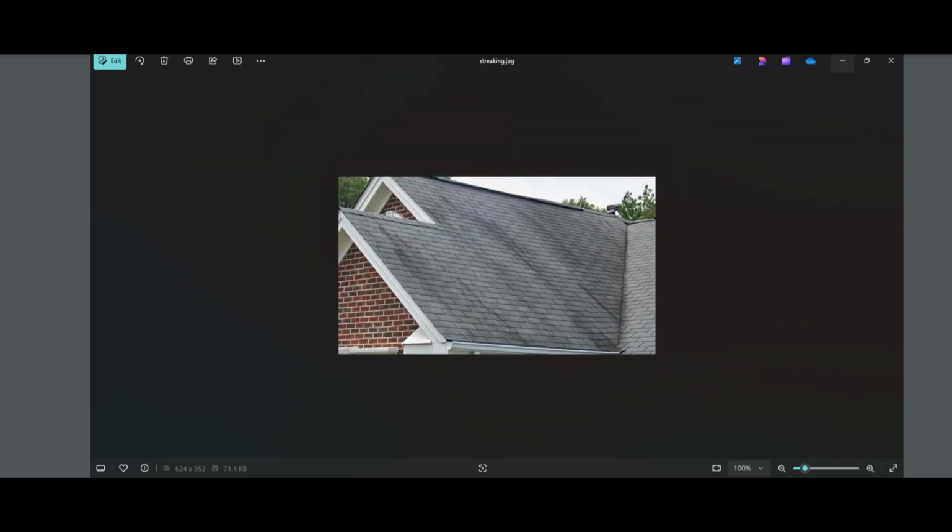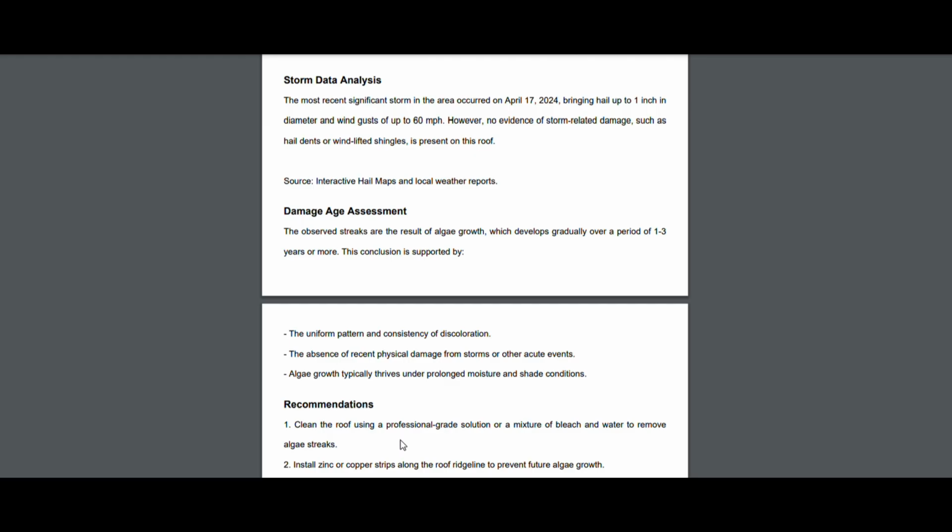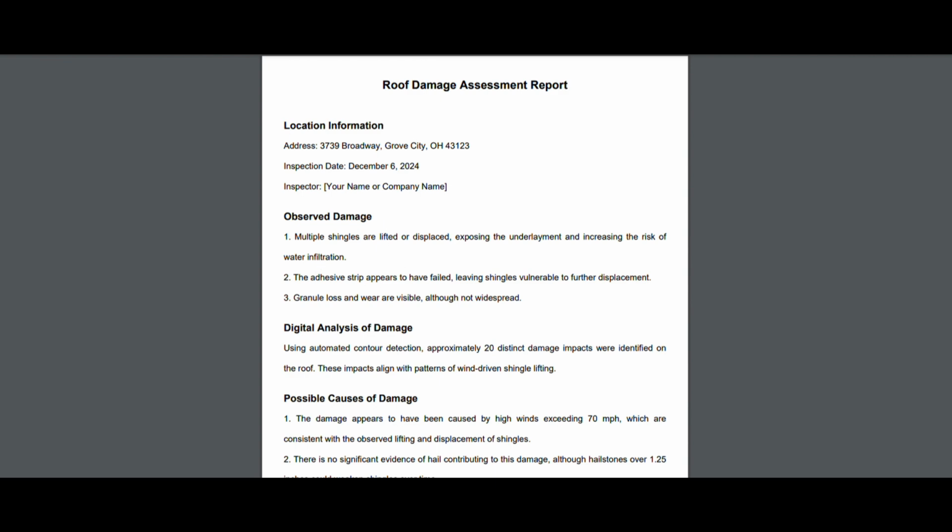All right, wind damage. What do we do with wind damage here? So we got my wind damage.